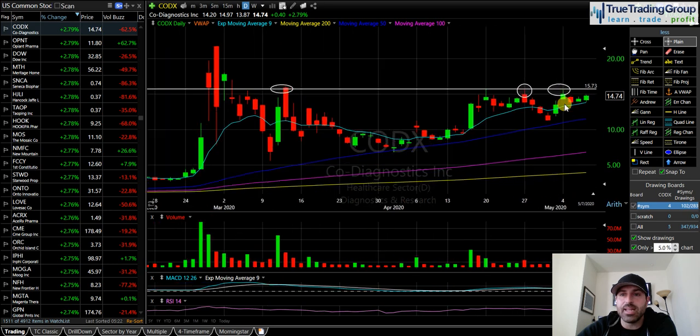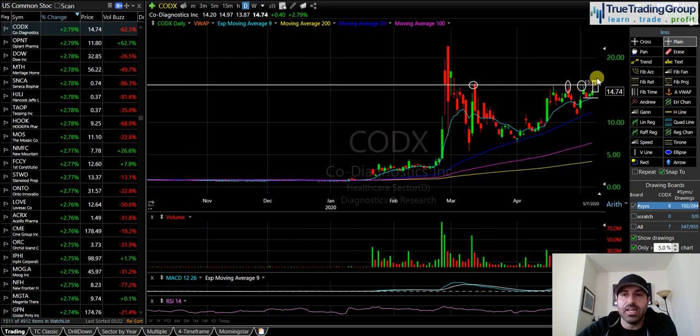And I like how this time we pulled in and the stock didn't crumble. We didn't crumble away from this resistance level. The stock's not scared of this resistance. Buyers are not scared of this resistance like they were on this last previous test. So my stop loss is the bottom end of this range, like $13.75 to $14. And I'm looking for CODX to poke its head over this $15.80 to $16 level.